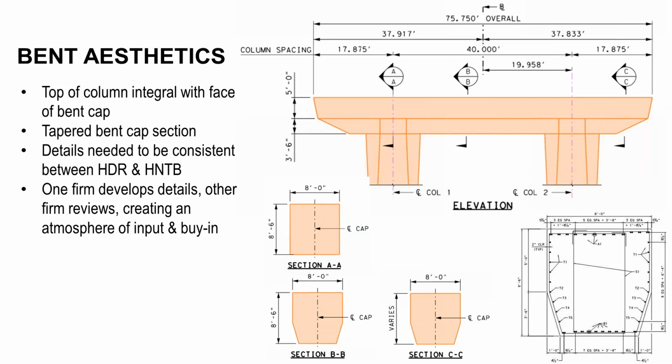We had to make sure all our bars could fit in between our bottom cap reinforcements, and weaving that needle was interesting. That also required significant coordination with HNTB. We did do some workshops with them. We ultimately ended up with one firm creating their details, and we went through and reviewed them, and then we all agreed on something.